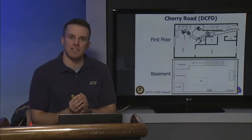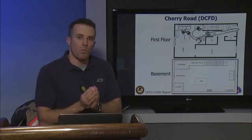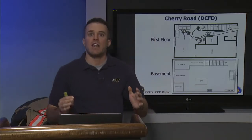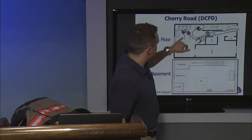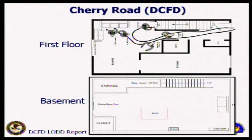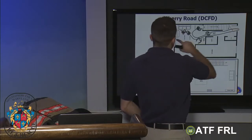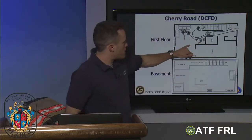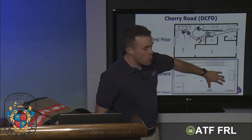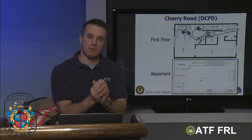What happened specifically in this case? When they arrived on scene, they're following their typical basement protocol. What do they have? They have 2 hand lines, a primary attack line, and a backup line. They had full PPE at the top of the stairs. Now, when this fire was first started, and it started in the basement in the ceiling, ATF participated in this investigation. The whole house was sealed except for the front door and a window on the first floor. So when they arrived on scene, there was smoke from floor to ceiling, like we always see, and this fire was ventilation limited. What does that mean?